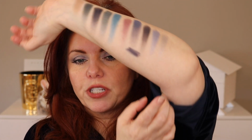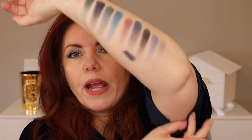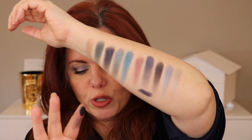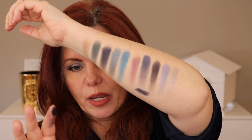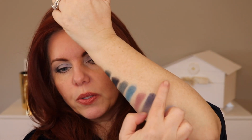All right, so the formula in this one is interesting. Let's see if I can do it. All right, let's do it here. Okay, I know how I'll do this. All right, so if we were to take corresponding shades, or as close as I could possibly get, because they're not exact in any way. Let's do it that way.